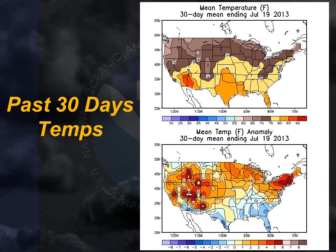As we look at temperatures for the past 30 days, you can see a large area of above normal temperatures across the western U.S. Some areas as much as 6 to 7 degrees warmer than normal. A little bit cooler in the northeast part of the state, but not really noticeably so.